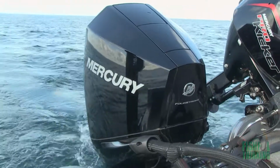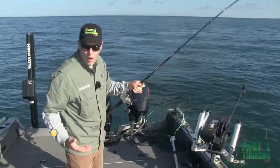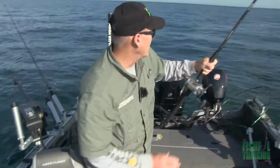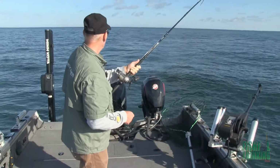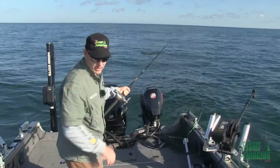I don't even think you can hear it. I can't say enough for these Mercury 4-strokes. So quiet, so fuel efficient, so much lighter than the other older models. All right, am I in my other line? I probably am. There we are. Nice lake trout.